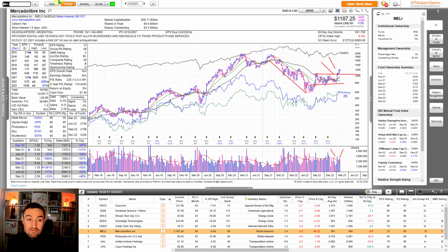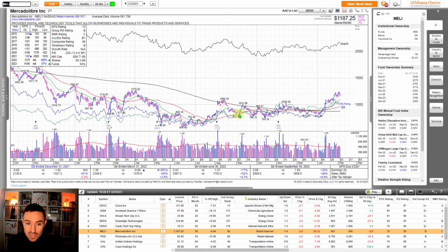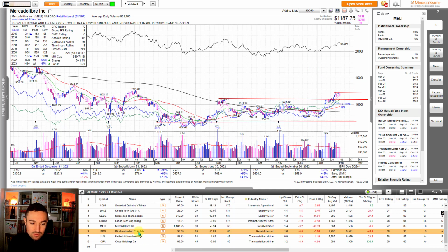So I think this is very, very interesting. Short term, extended, but as it's breaking out of this base here, if it can now carve out a flag, VCP, Darvas box, something like that on the 10 21 EMA in coming weeks, I think it looks interesting. Very liquid stock as well.